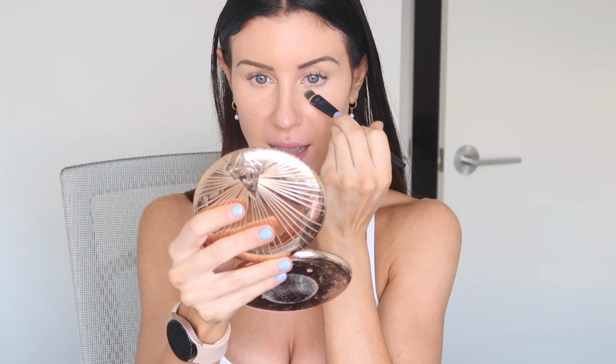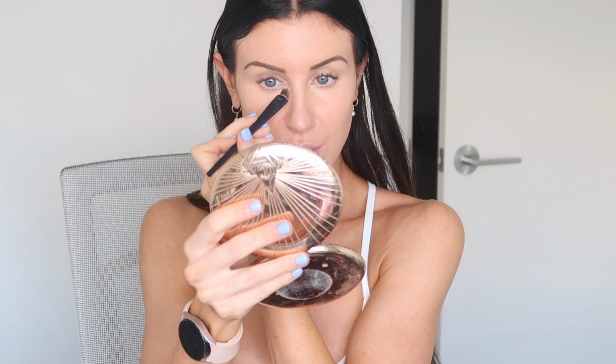So I'm just taking a little bit of this concealer with this Clé de Peau. This is just a concealer brush. And you only need a little bit of product. This goes a really long way. And I'm just applying it underneath the eyes there.